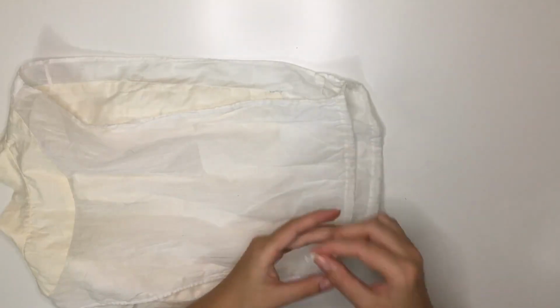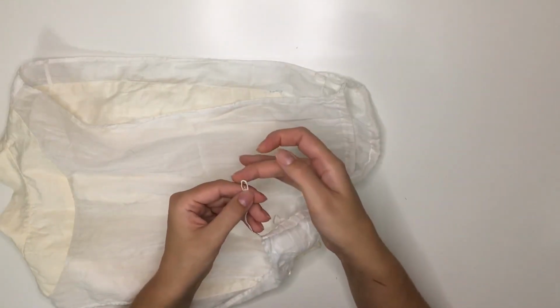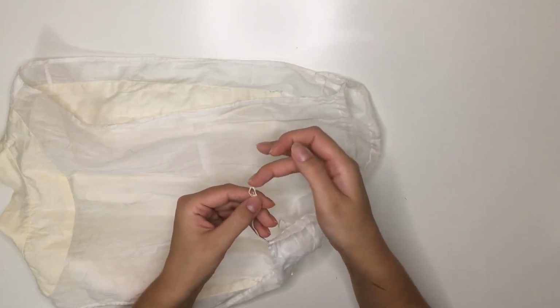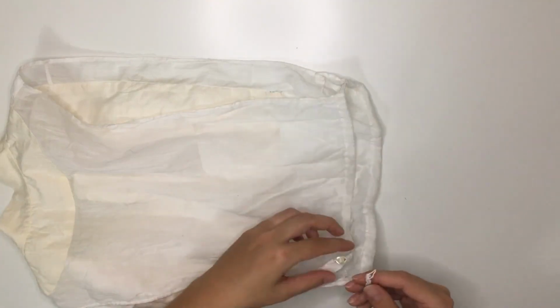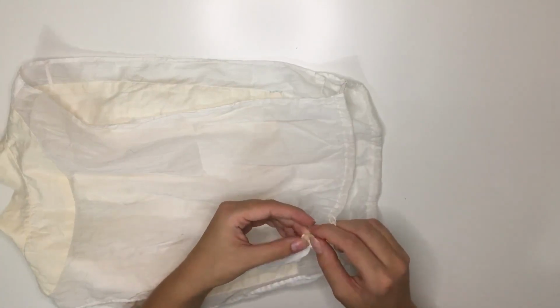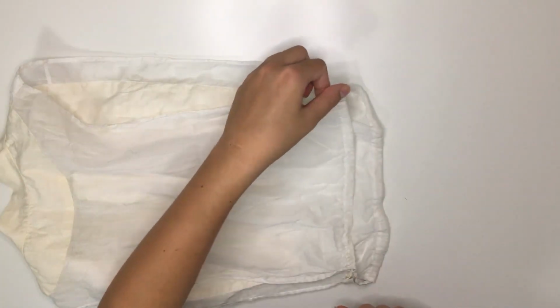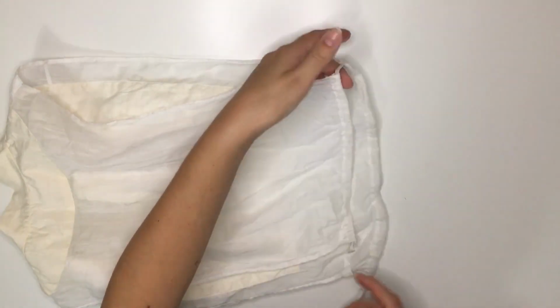Now the nice thing is this elastic at the end has a hand sewn loop, so this is completely sewn by hand. And that goes around this super fragile mother of pearl button. I think I'm just going to use ties on here. So just tie it on both sides, because I feel it's easier than having the closure just on one side.